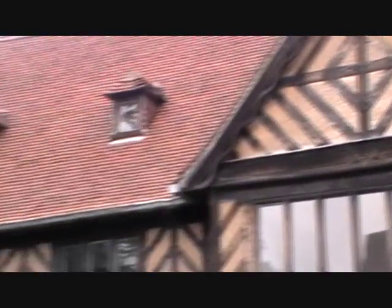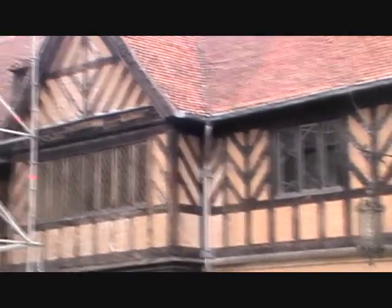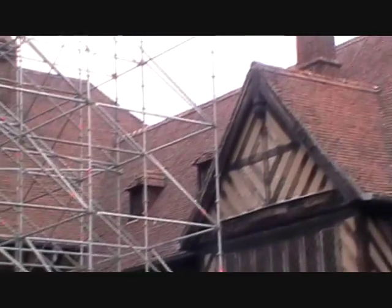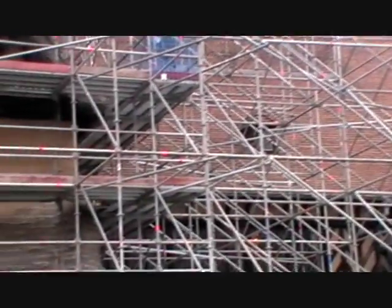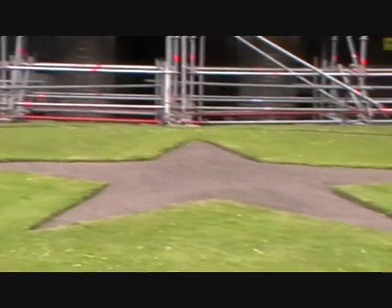As palaces go, this is a very modern construction. It was started in 1912 or 1913. The outbreak of the First World War stopped it until it was continued in 1918. And it's undergoing extensive restoration at the present moment. Lots of scaffolding. So it's not everybody's idea of a castle.